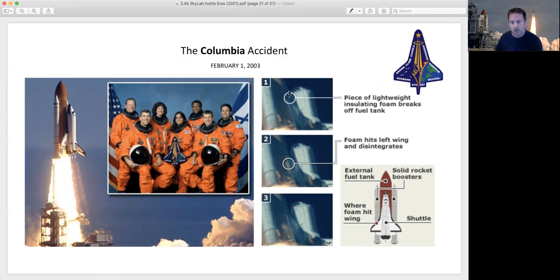And here is a picture of liftoff, and you can see the foam coming off and actually hitting. This is the foam disintegrating after it hits the wing and whatnot. You can see it here. And so this foam actually hit one of the wings. Here's the diagram here. The foam came off up here, the external tank, and it hit the wing over here. And it basically knocked a small hole in the wing.